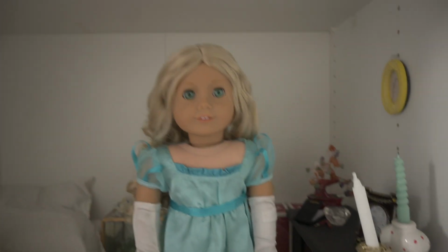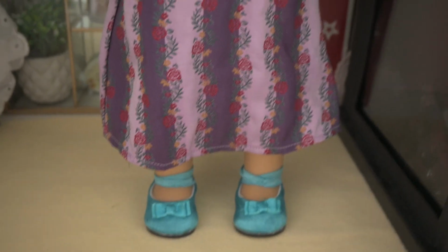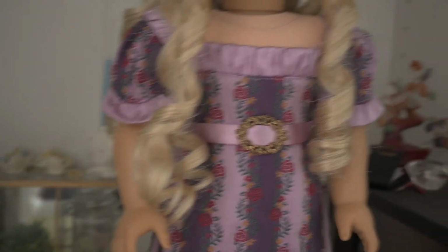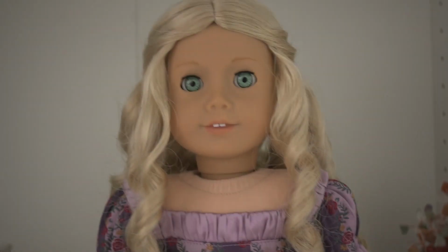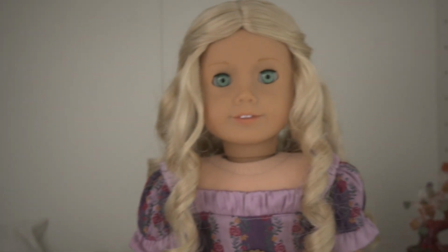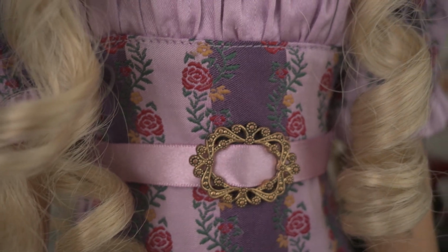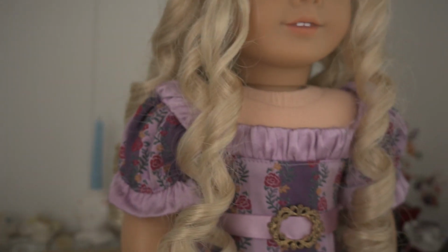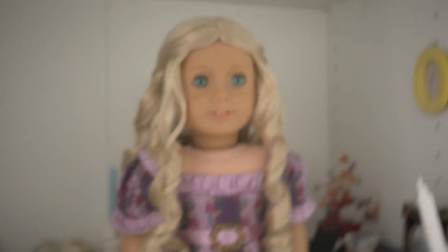I can't. Finally, here is Caroline's Christmas dress. The gloves looked kind of funny with this one, so I don't know if they're not meant to be that long or something. I haven't painted the shoes yet, obviously, so I'm just keeping these ones on. She looks so pretty. I'm so happy. The detailing on this dress is just beautiful. I'd very much recommend taking a chance on really cheap American Girl doll clothes, because you might get really lucky.